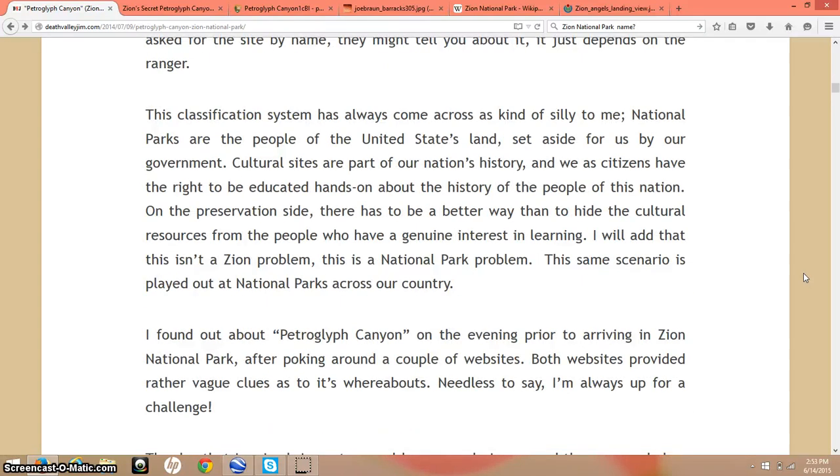The classification system has always come across as kind of silly to me. National parks are for the people of the United States, land set aside for us by our government. Cultural sites are part of our nation's history, and we as citizens have the right to be educated hands-on about the history of the people of this nation. On the preservation side, there has to be a better way than to hide the cultural resources from the people who have a genuine interest in learning. I will add that this isn't a Zion problem, this is a national park problem. The same scenario is played out at national parks across the country.